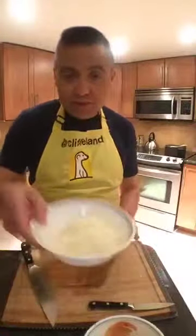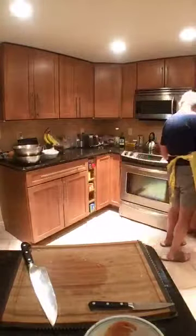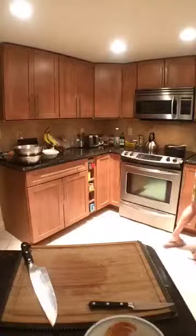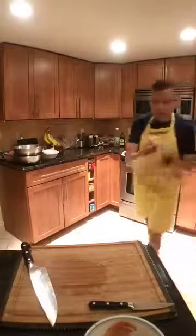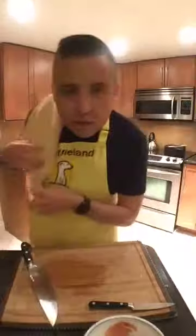So we have our chopped onion, and let me see if that water is boiling. Sort of, kind of. Alrighty. So garlic.